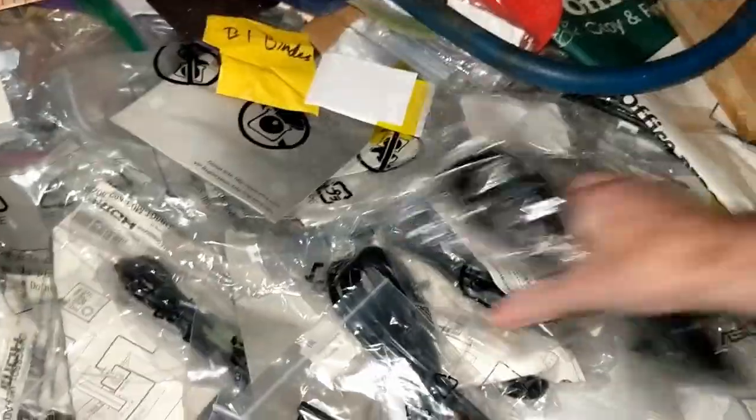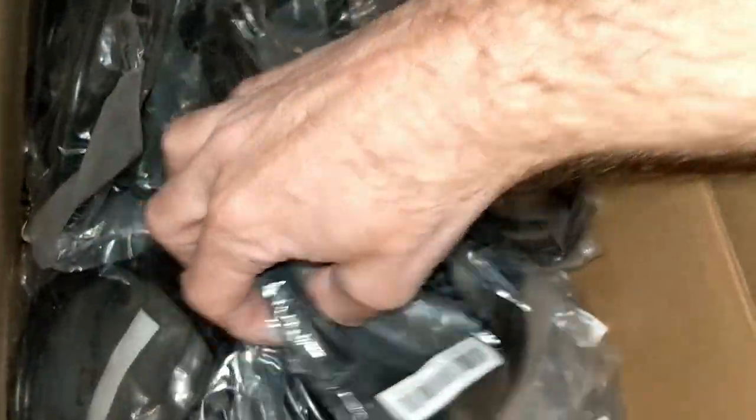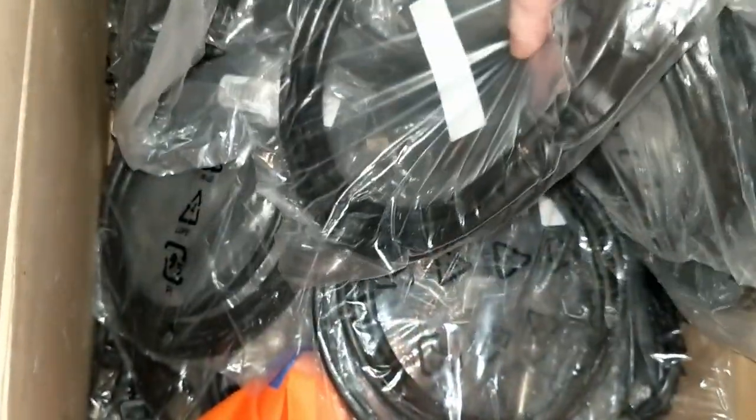I think these are gonna go on eBay because there's no way I could ever use this many cables in my entire life. Look at this! All these cables. Gosh. There has to be about 100 cables here, and they're all brand new. All your cables are now belong to us.